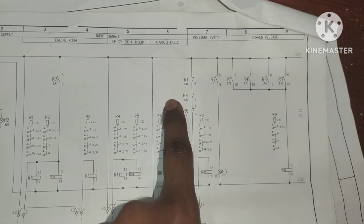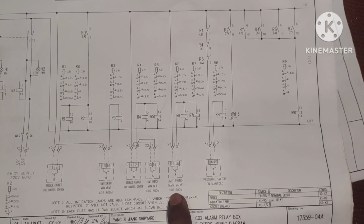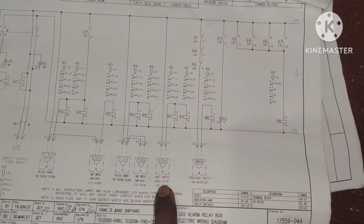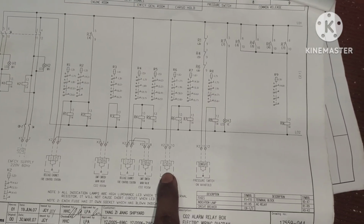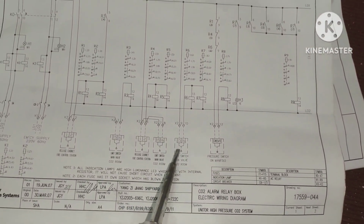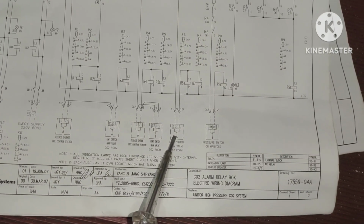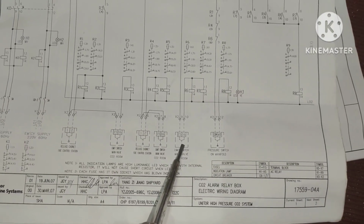Once you open the cargo hold valve, you can see there is a small limit switch on the main valve in the CO2 room for the cargo hold. This is the limit switch. It is normally open and it will get closed once you open the main valve for the cargo hold. I will show you exactly where the valve and the limit switch are in this video. Once you open it, this limit switch will be closed.